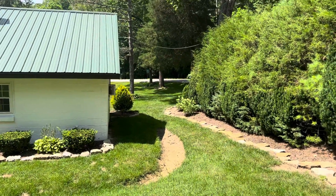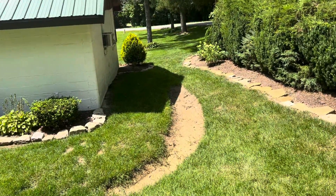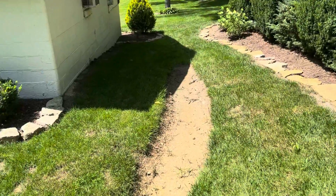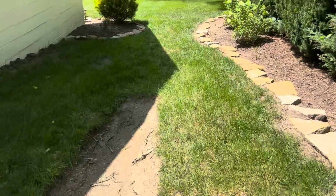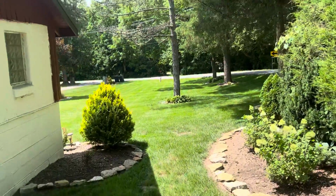So heading back to the side here, I'm digging a little drainage ditch to keep the water away from the house. That's going to have to get grassed, seeded or sodded. I just hadn't had a chance to do that. It's been a busy year.